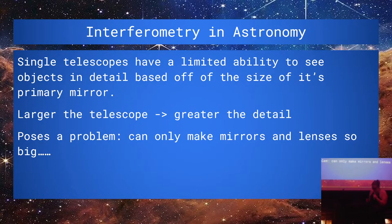So the problem: we have all these lovely observatories. We have Mount Wilson Observatory. There are several single telescopes there. We have them in Hawaii. We have them in Chile. We have them literally all over the world. Now, the problem with single telescopes is you can only make them so big before gravity takes over or our wallets start crying. So you can only make them so big. And mirrors and lenses are really hard to make really big.